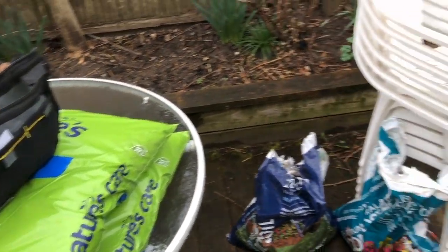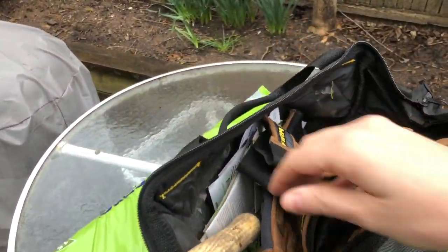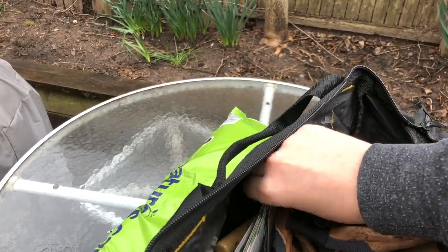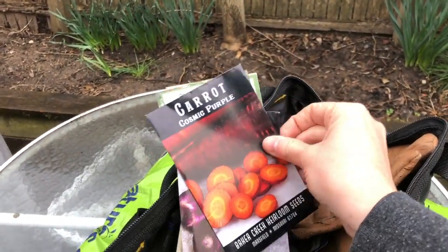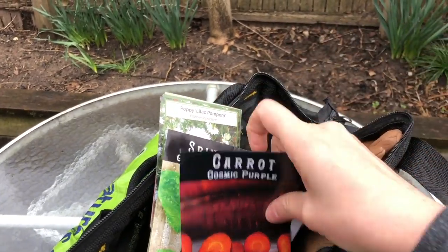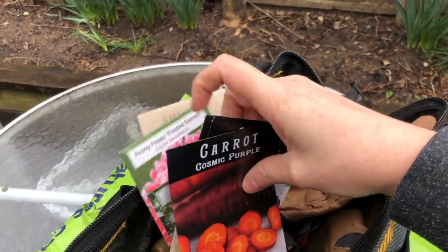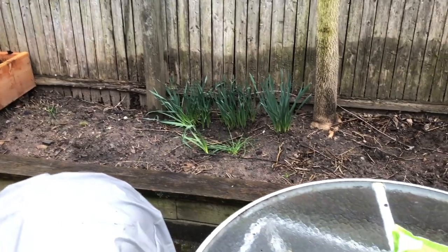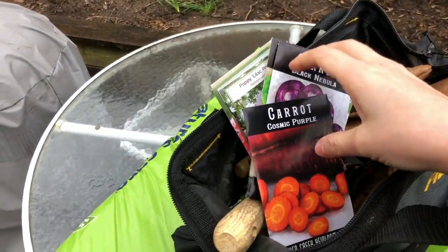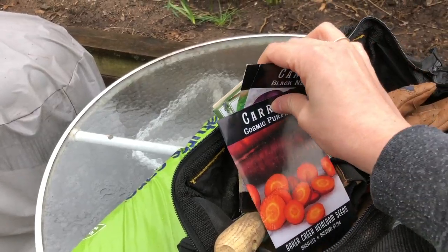Some supplies here that I got from Home Depot, and the packets of seeds that I'm planning on sowing today. I'm going to do carrots today. I'm going to do spinach today. And I'm also going to direct sow some poppies along the front here, and then I hope they'll be done by the time I'm ready to plant warmer season flowers later in the season.